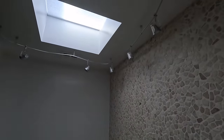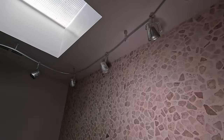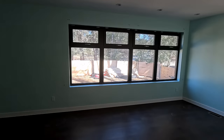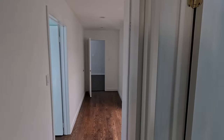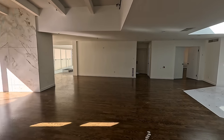Look at those fancy lights. Those almost look like they're 70s. I like the nice stone. Very cool. Skylights all over. That's nice to see. Lots of skylights, lots of natural light. Beautiful house. Beautiful upstairs. Potlights. Skylights. Giant windows. Huge rooms.